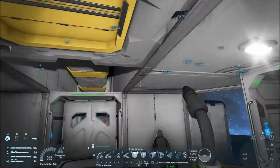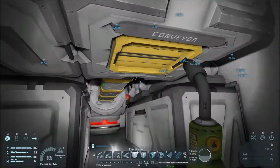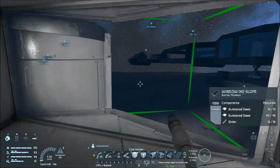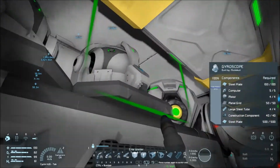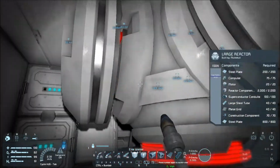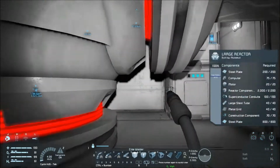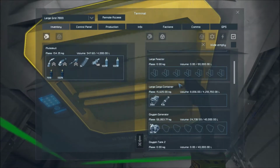It's the bare basics. If we travel back here, we have just this little room here. I thought about putting like another console here. I never did. It's got some viewing places. I mean, if you get bored, you can walk around when you're flying through space. Got some gyroscopes. There's one gravity generator. One large reactor. We have some batteries stuffed anywhere I could put them. This conveyor system runs all the way up to that vent in the bridge and all the way back here where we have a small cargo container to access. It's got some simple tools. It's got some ammo.